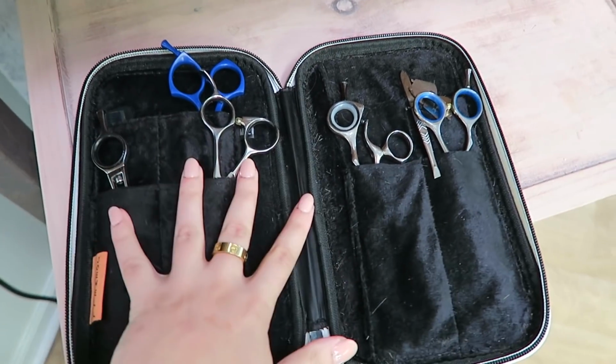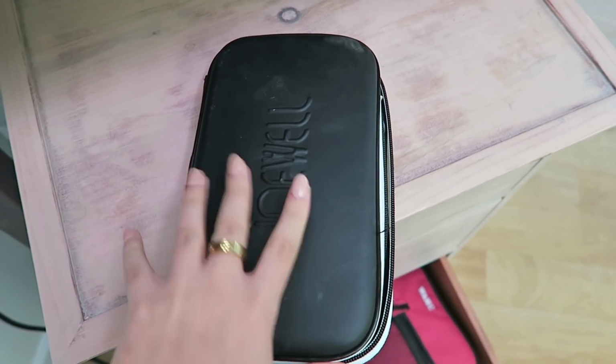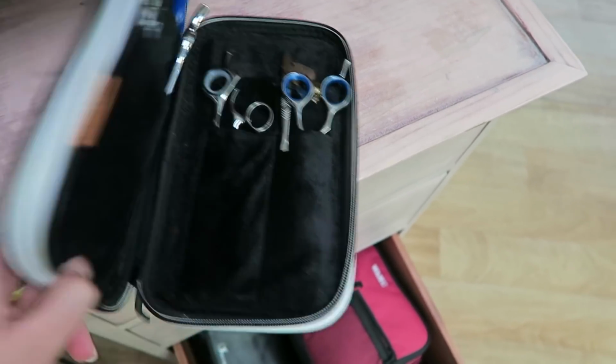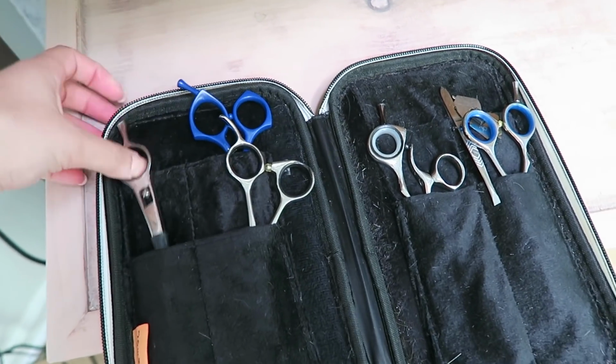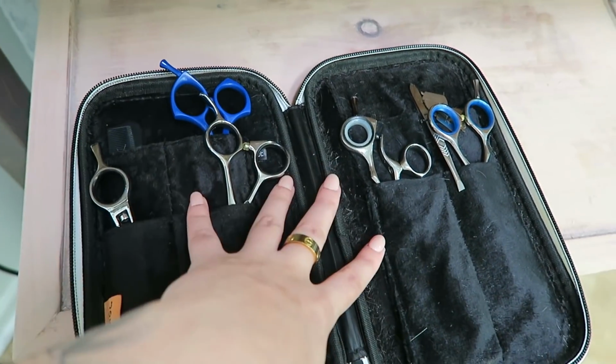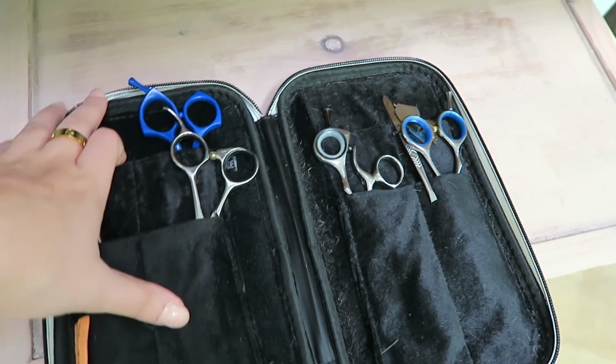So this little kit I got when I was in beauty school. This came with the kit the school provided. The shears that we have are by the brand Joelle. So we got a razor, an extra comb. I like to keep it in here because if I ever decide to cut someone's hair at home, I can just take this whole thing with me and I already have a comb.